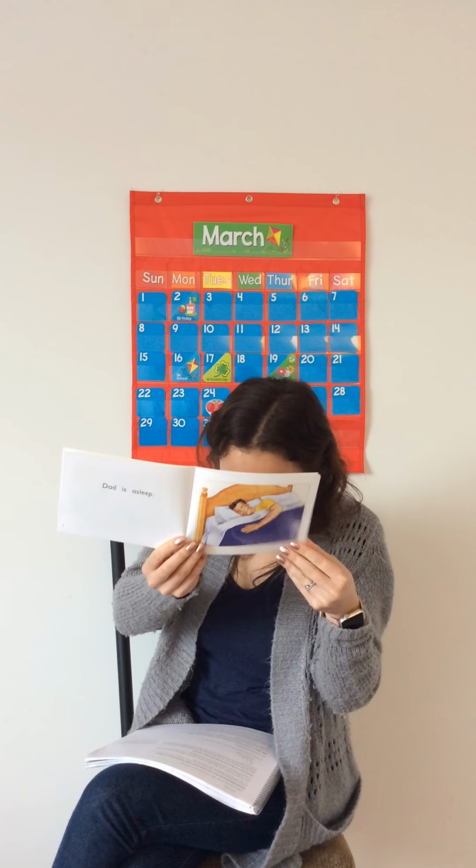All right, here we go. Dad is asleep. Well, maybe this is like a seesaw pattern, like an A-B pattern. So first everyone's awake, then everybody's asleep. Then everybody's awake, then everybody's asleep. I think that would make sense. That's a good pattern. All right, let's keep going.